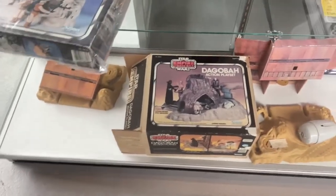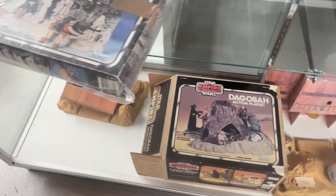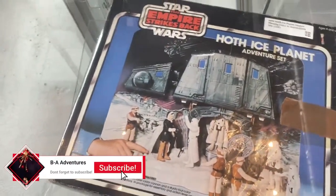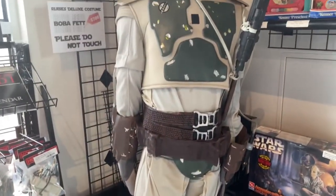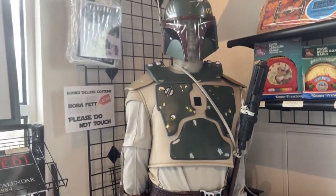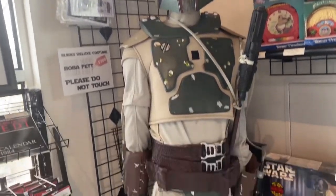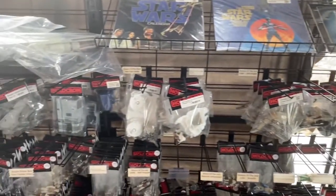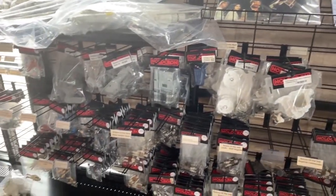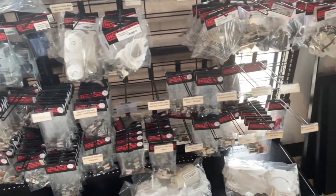Oh my gosh, there's a Dagobah playset with Yoda and Darth Vader and Luke. You've got a Hoth Ice Planet playset. And then over here, you've got the Boba Fett costume that you can purchase, the Rubies one that I think is available on Amazon. And then over here, you've got just some random pieces and different action figures from the past, original toys.